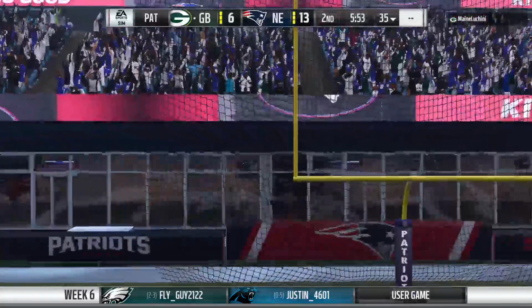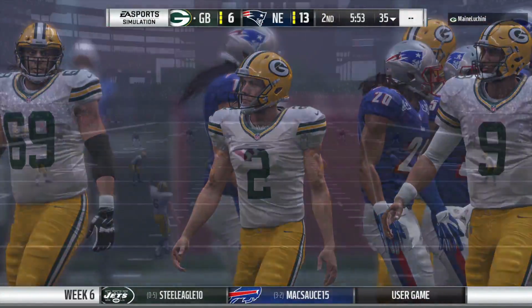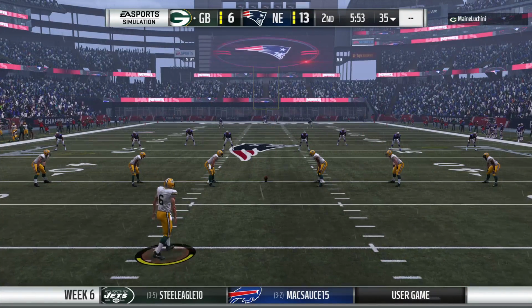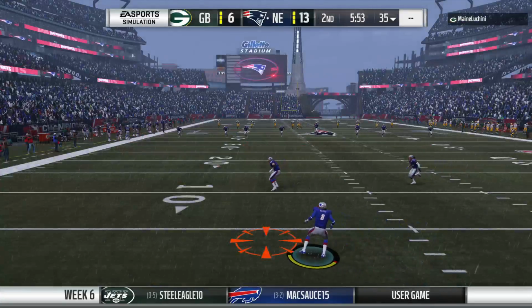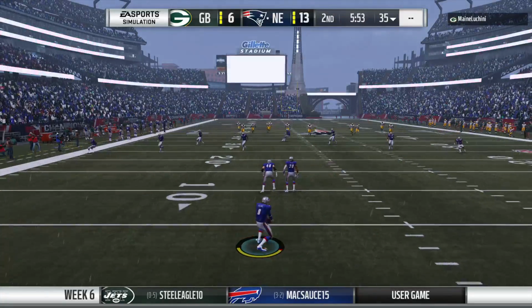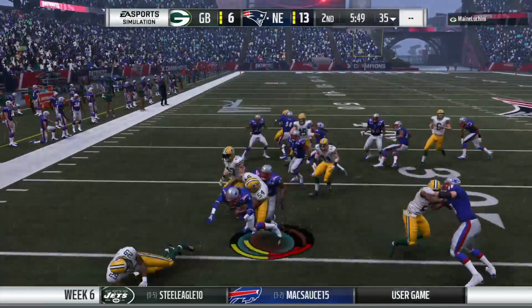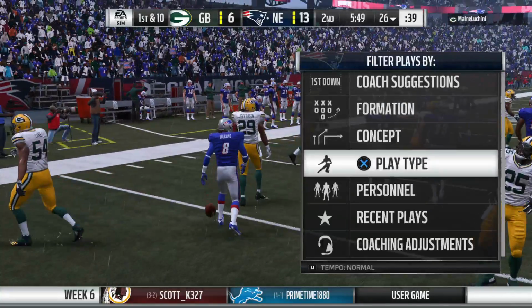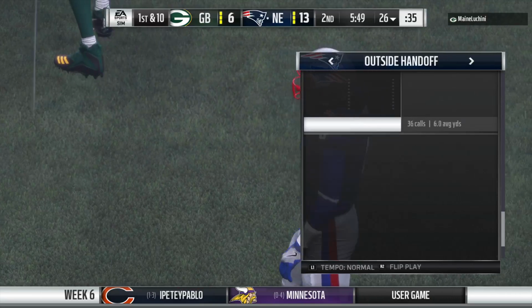And his kick is no good. Misses the PAT, a mistake there. And this remains a 7-point game. This game back within a touchdown now as the kickoff's away. This is taken at his 4. And he'll get it up to about the 26-yard line, just across the 25. So the Patriots coming out now.